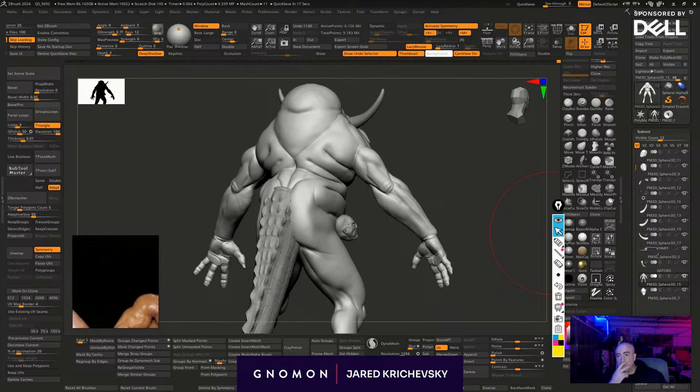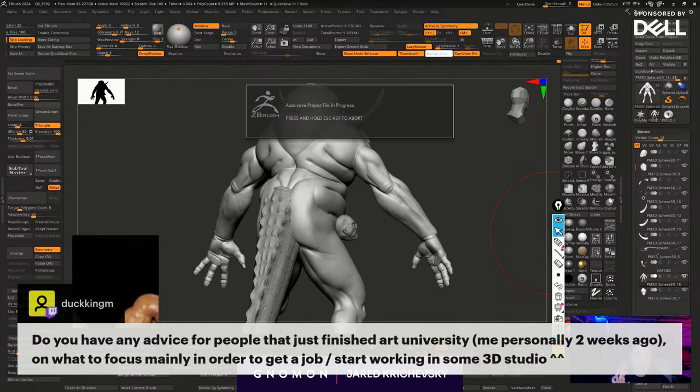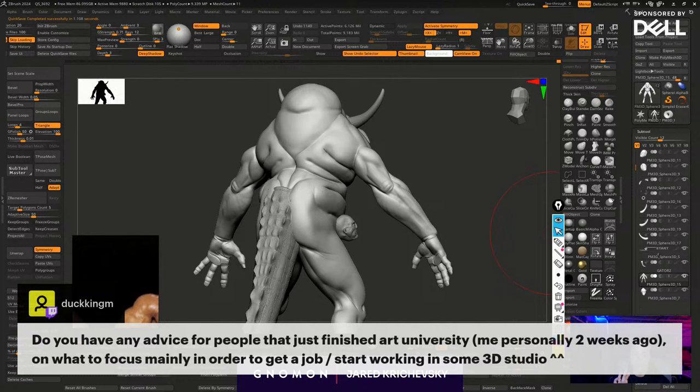Well, it's no secret right now that it's a little tough out there in the industry, especially for juniors trying to get into the industry. So it is a very crowded field right now. Games just had a lot of layoffs, and VFX has been out of work for about a year. That will probably continue through this year as well. It's a hard pill to swallow, that times are a little difficult.